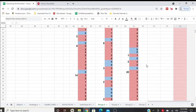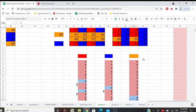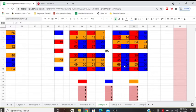And again, the things that I look for is a long run, a 1 or a 0 that follows a 0. And there's nothing here, so I'm going to leave this one alone as well. So I'm not going to pick anything from this group 3. And I'm going to move on to group 4.